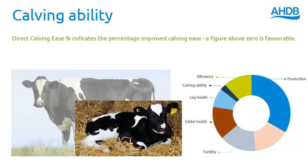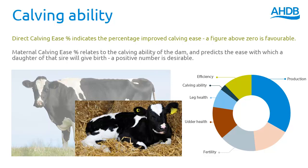favourable. The second associated proof is the maternal calving ease percentage. This figure, unlike the previous, relates to the calving ability of the dam, and so predicts the ease with which a daughter of that sire will give birth. Both PTAs are expressed as percentage calving ease, and positive numbers are desirable.